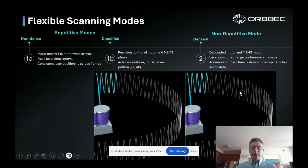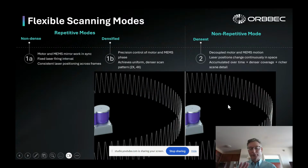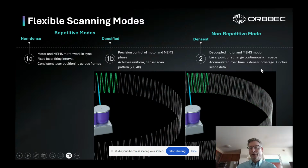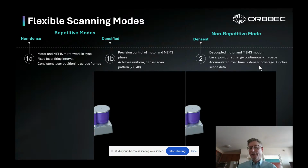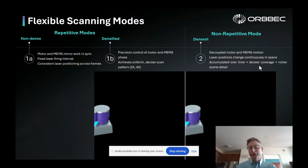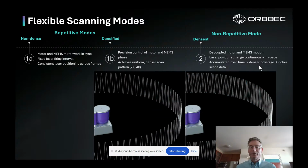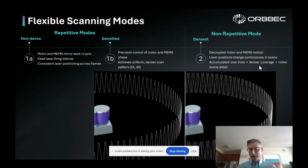In the non-repetitive mode, the MEMS mirror and the motor are totally decoupled and more or less move randomly in relation to one another. And that's very useful because it can then create a complete point cloud image of the entire scene. You'll get pixels or voxels for every point in the scene, essentially recreating the field of view and data that you would see from a depth camera. So very dense, very rich information. However, it takes a while to accumulate all that data. So it's not useful in all use cases, but can be combined with the repetitive modes to add that flexibility that I talked about at the beginning.